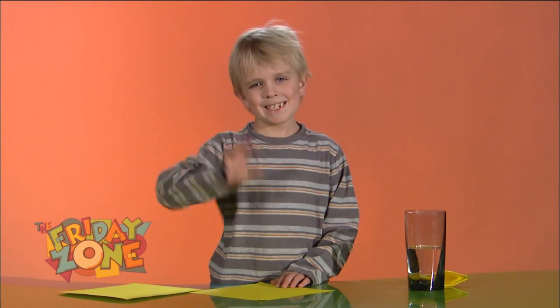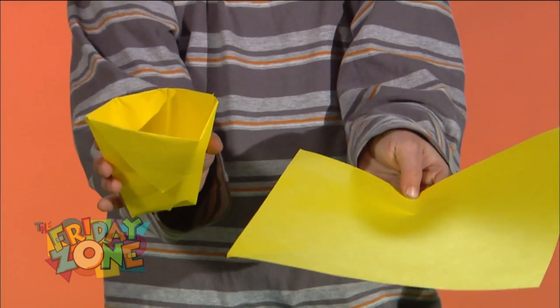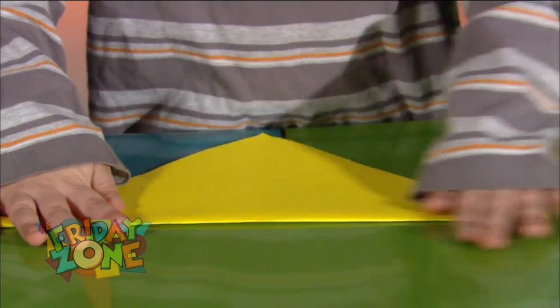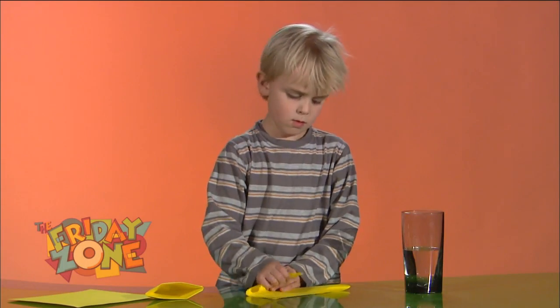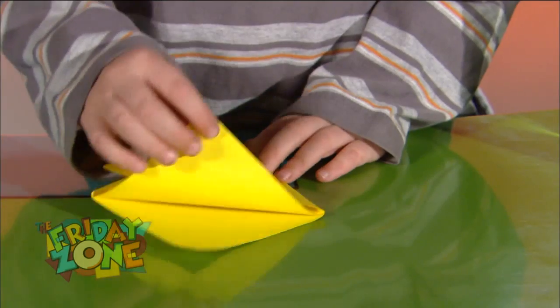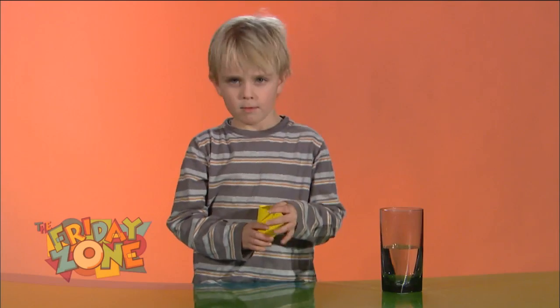Mark is here with a neat trick that will amaze your friends. You can make a cup out of paper. Start with a square piece of paper. Fold it up into a triangle. Then fold one corner over, and then fold the other corner over. Fold the tops down, open it up, and you've made a cup.